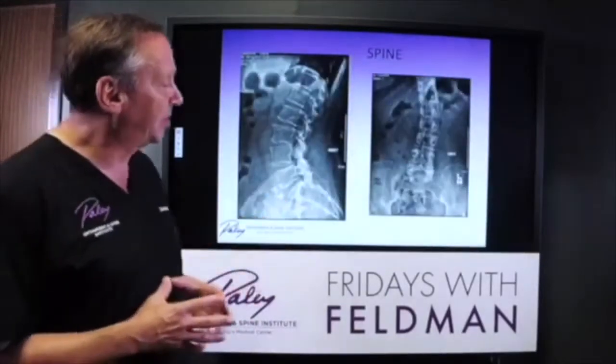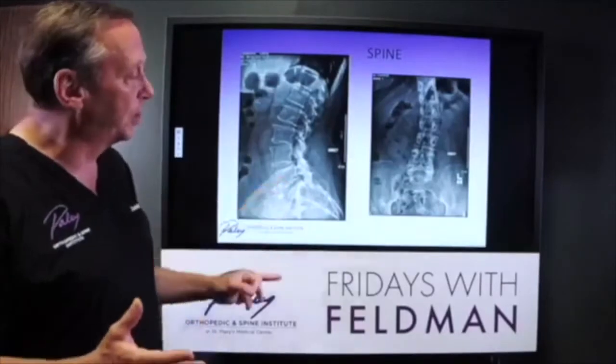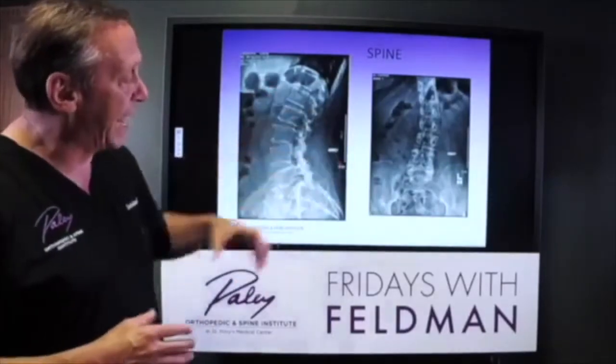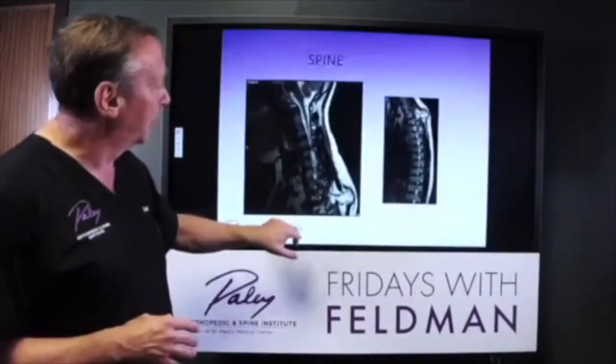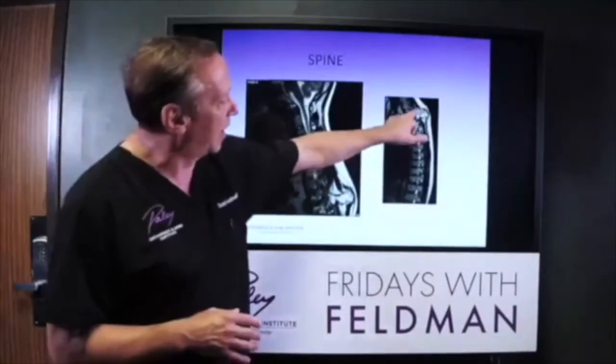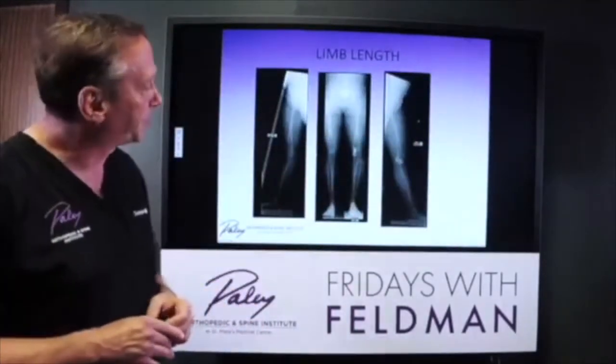And on the spine, similarly, you can have small tumors that cause pain or large tumors that don't. The spine can be treated at any age, adult or children, for removal of these tumors. And you can see this tumor on the MRI really sticking out of the neck of that patient, and that was removed.